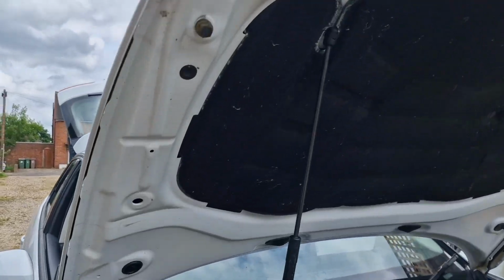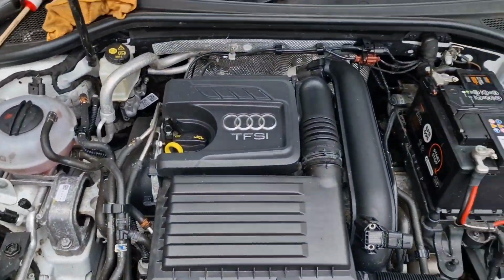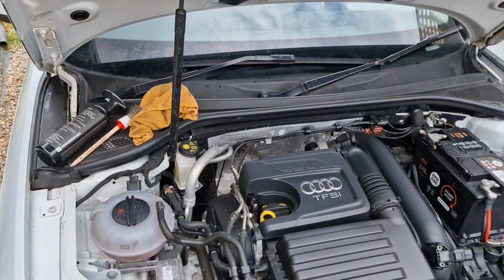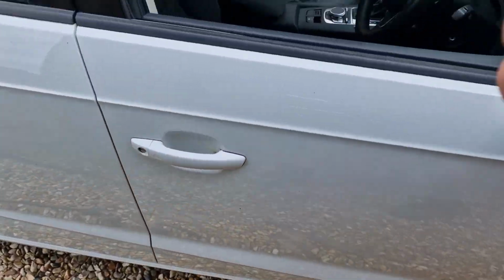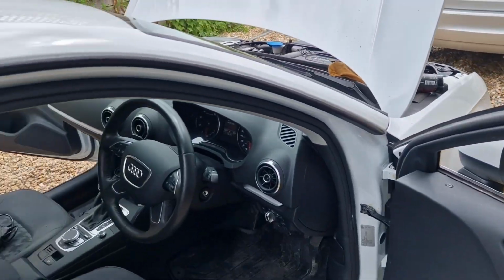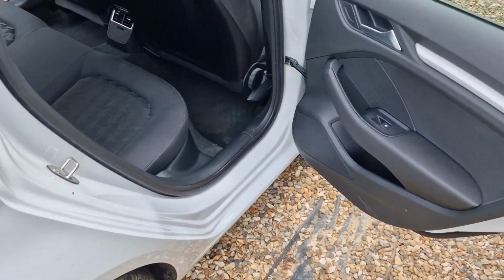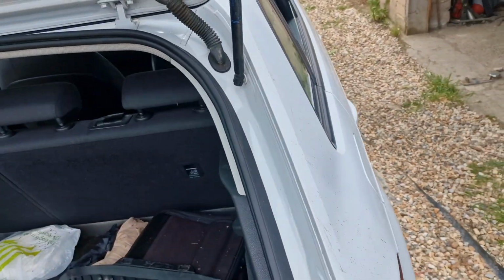Okay, just cleaned up the bonnet, cleaning up the engine bay at the moment. Using a little brush to get into all the little areas, a bit of spray, and then wiping it down after. Show you how we're getting on at the moment. Driver's door, looking incredible. Look at this.